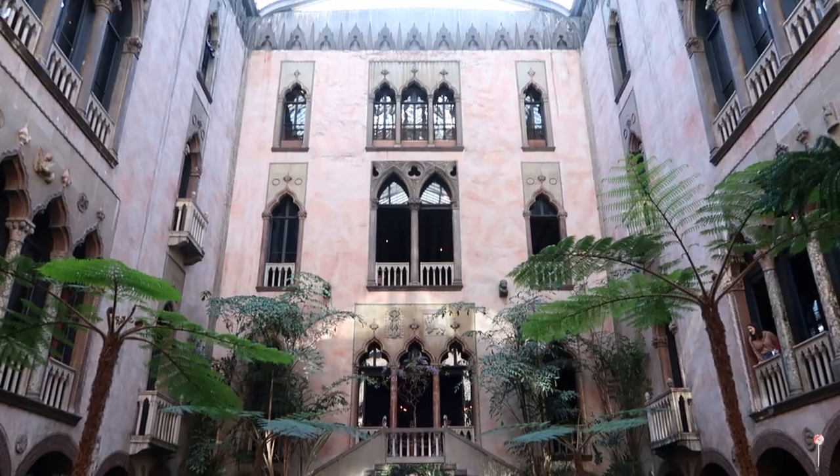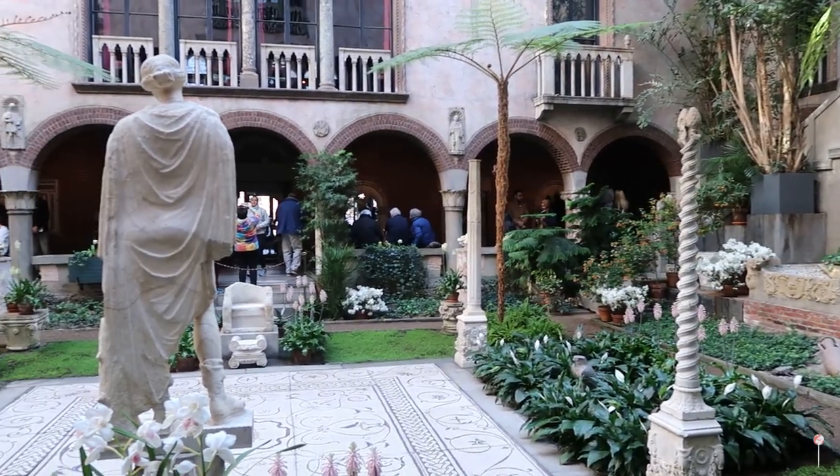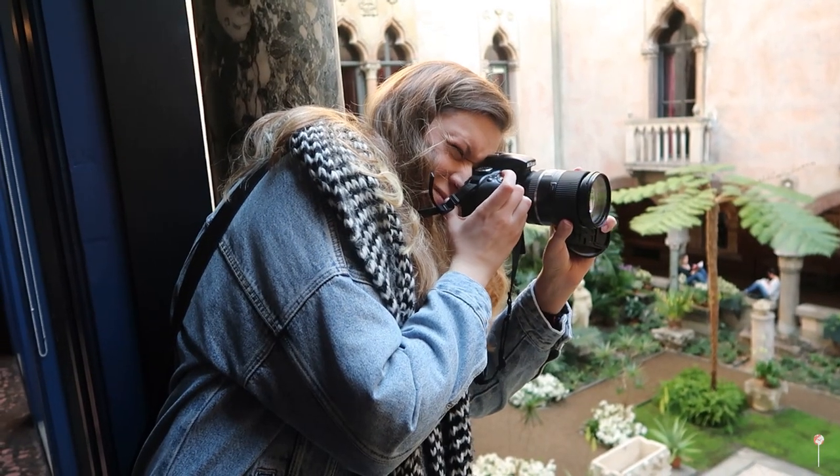It is absolutely gorgeous. I mean, just look at this courtyard. You can see just how beautiful it is. And it's covered by a sort of greenhouse awning, so you can come here during all seasons. So it's a perfect spot to visit in Boston, and a great photography spot.